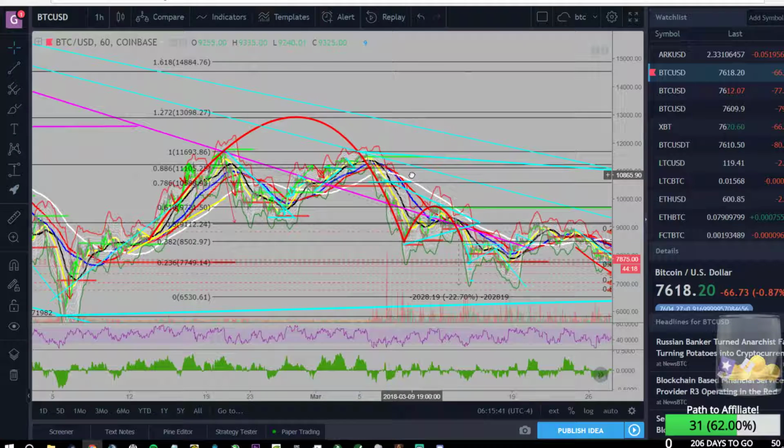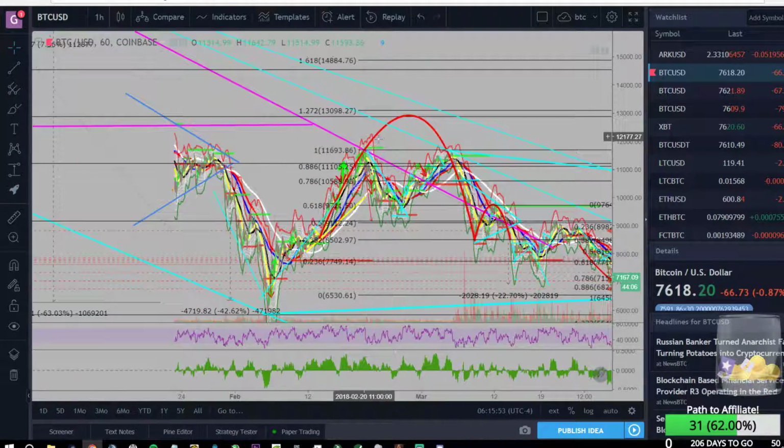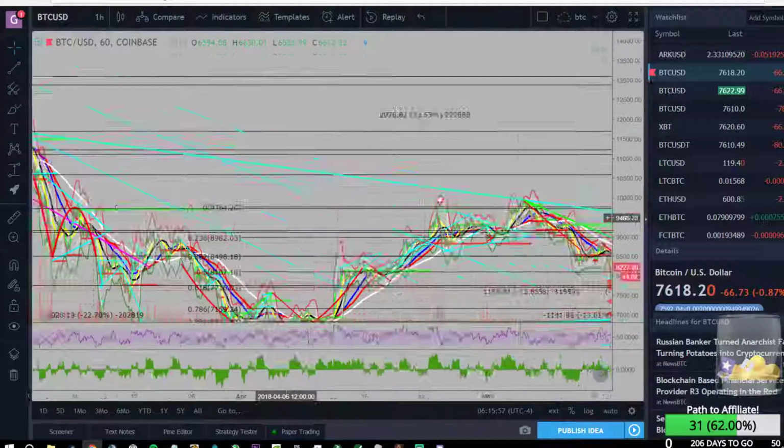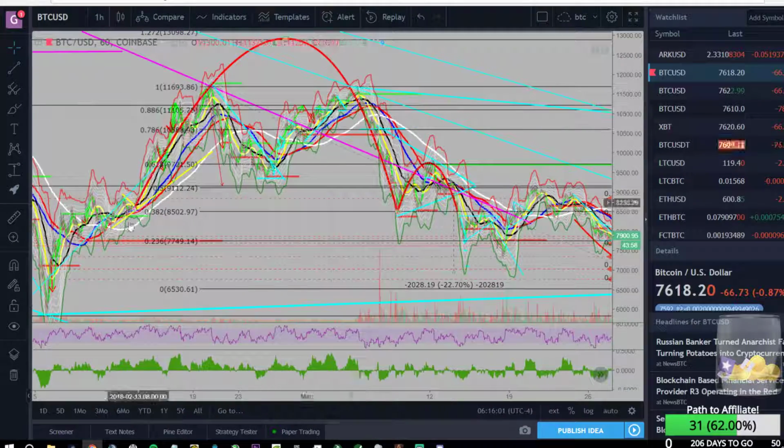Doing some crypto analysis. Just looking back, catching us up from March of 2018 all the way up to the present. So that's what I'm going to be doing today. The first thing we're going to look at is this cup and handle that we had from the $8,500 range.